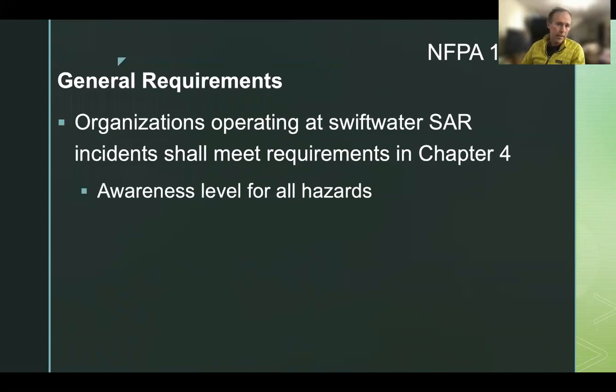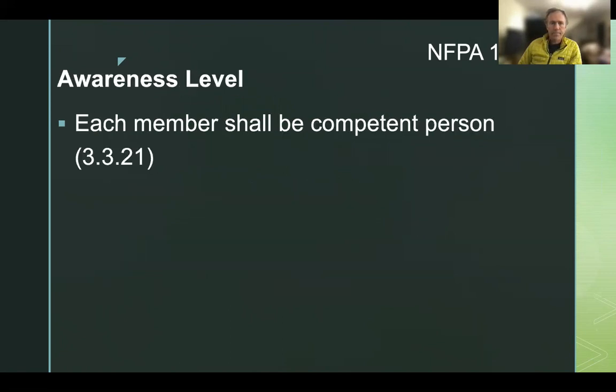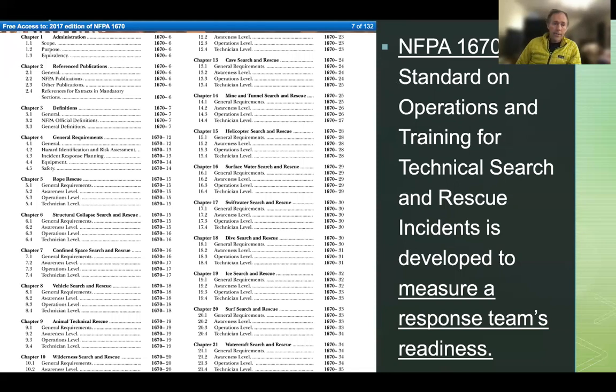That means basically awareness level for all hazards, and then a bunch of procedural things: having training, documentation, hazard identification, SOPs, risk assessment, all these protocols and procedures for responding to any technical rescue. Then to respond at the awareness level for swiftwater rescue, each team member has to be a competent person. That's referenced back to Chapter 3.3.21, in the general definitions.